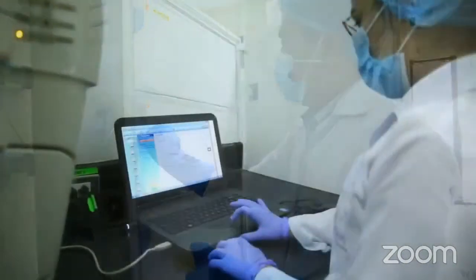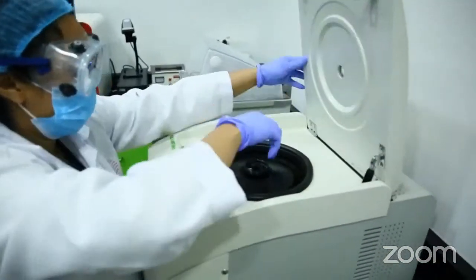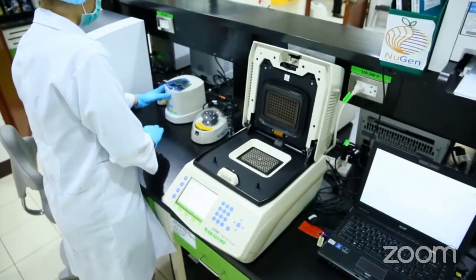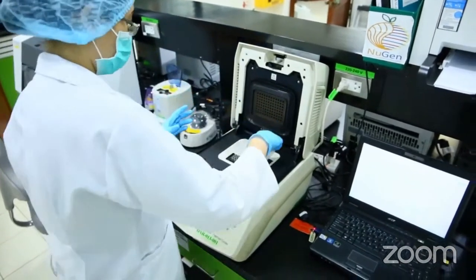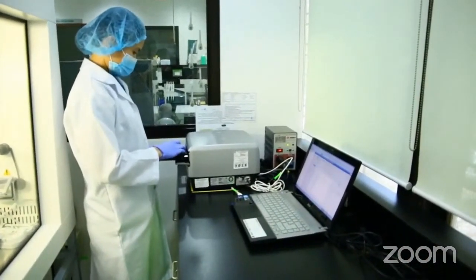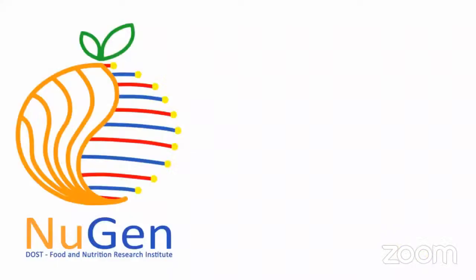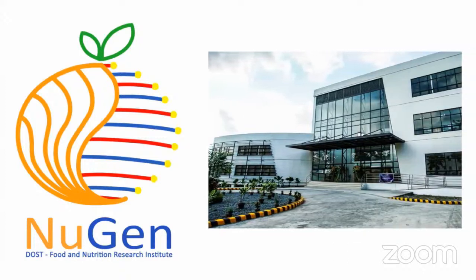Whether you are an individual or a group of enthusiasts seeking answers in nutritional genomics, the NewGen Lab awaits you. Our proficient personnel works in close contact with our customers through customized analysis, provision of technical consultancy in nutritional genomics, and standardization of laboratory competency. To even serve you better, we are partnering with a leader in genomic testing for a higher throughput and faster turnaround time.